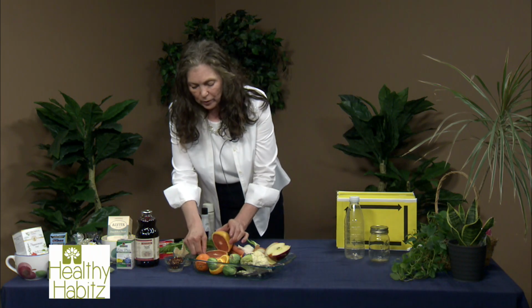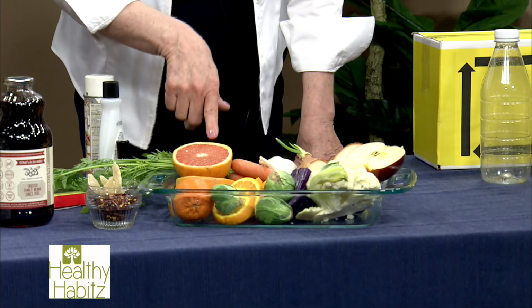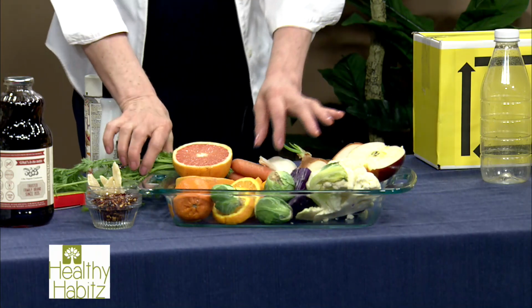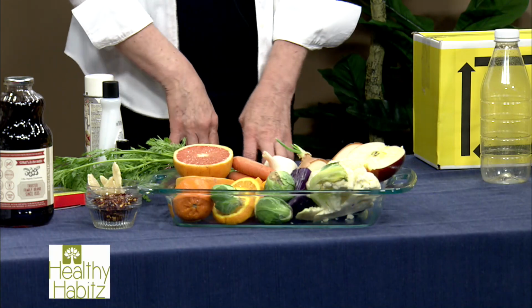Grapefruits. Those lycopenes have the ability to help clean the lungs, help with lung function. As do carrots, vitamin A helps strengthen the immune system.